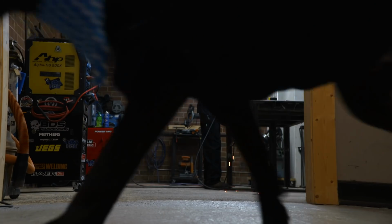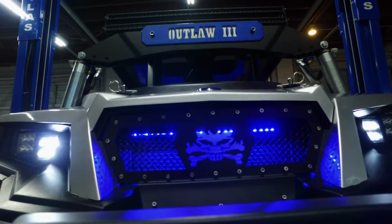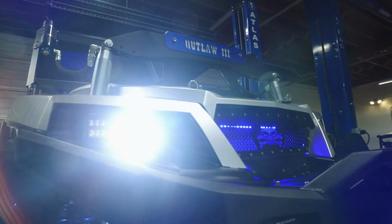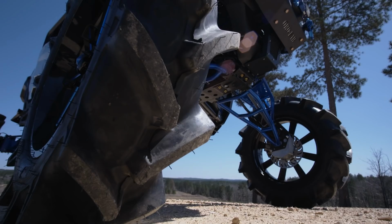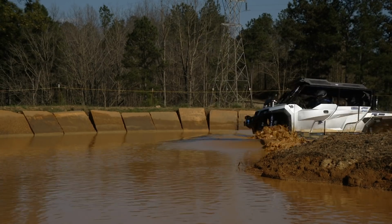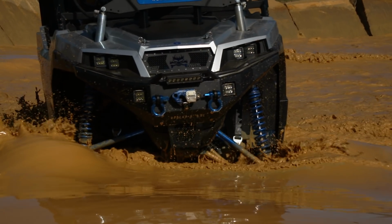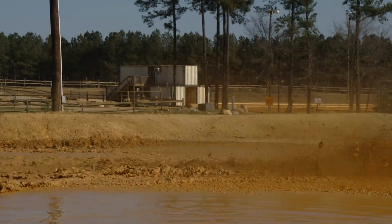This week on Destination Polaris, the off-road outlaws take over Project X. 8 feet tall, and are those tractor tires? Monster Jam may have a new class. These mud holes don't stand a chance. DP starts right now.